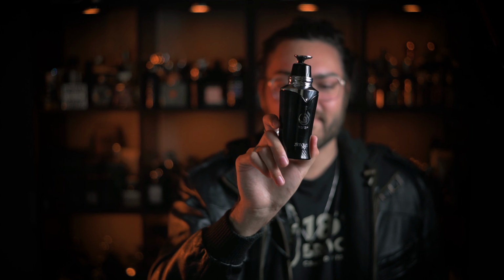And if you like Arabian's tonka, for 18 bucks, this stuff is a no-brainer. I want to say it lasted about 7 hours on my skin, so it lasted even longer on clothes. I sniffed my shirt today, and it still smells like it a couple days later. So this stuff is really good. And that one is Zimaya's Taraf Black.